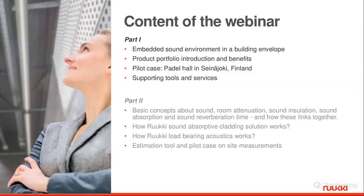We have divided our webinar into 2 parts, where the first part gives an overview of embedded sound environment solutions, the product portfolio, and the benefits of the systems. I will tell you also about our first pilot project and some design tools. In the second part, Erkki will go a bit deeper into the background and technical performance of the solutions.